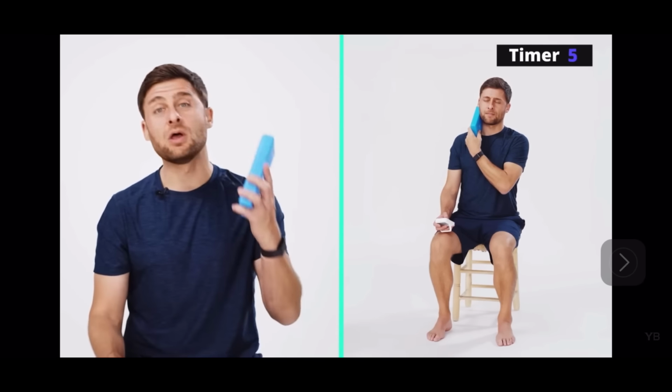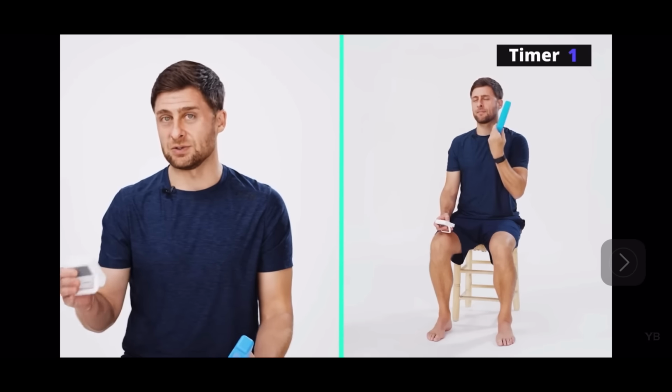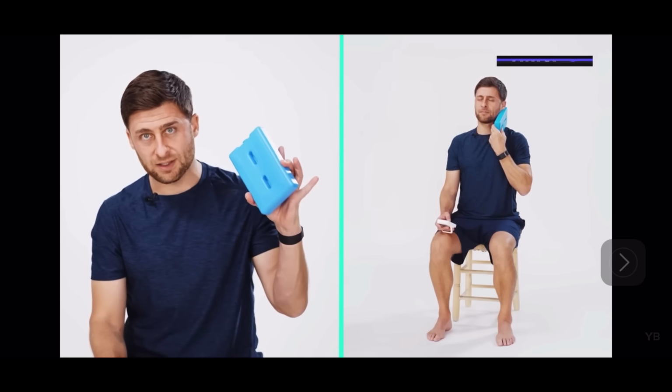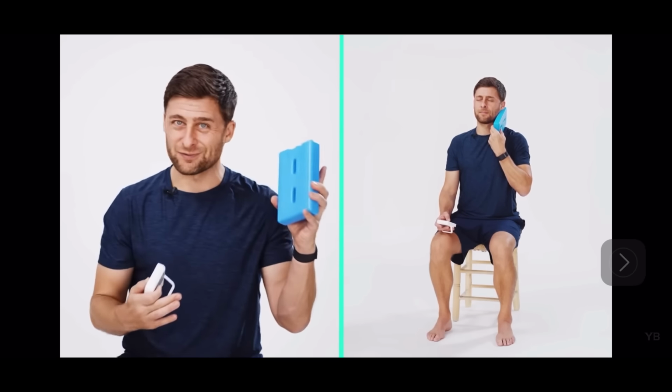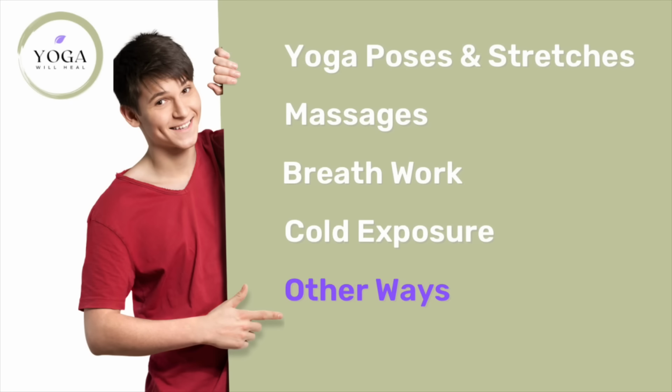Much better to have control, much better to focus on that localized region so you don't slip into a stress response. The thing I like about this is you can keep this cold pack in your freezer, even at work, and you can do this really anytime to self-soothe. And here are a few other ways that have been shown to help activate the vagus nerve and keep our body healthy and balanced.